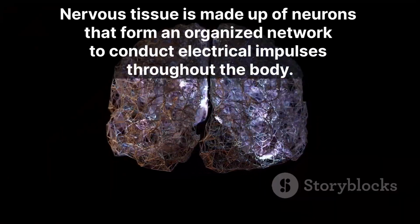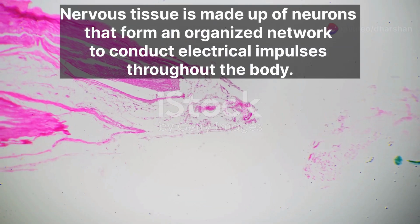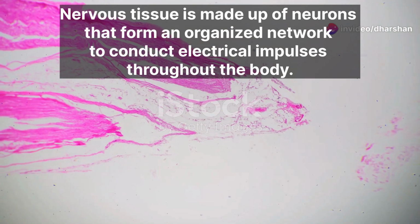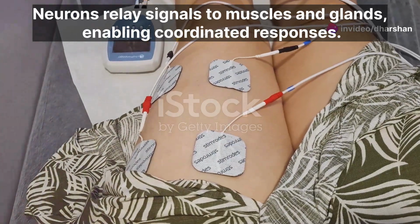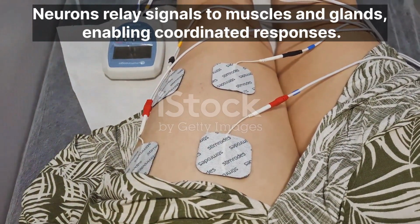Nervous tissue, made up of neurons, forms an intricate network. This network conducts electrical impulses throughout the body. Neurons relay these signals to muscles and glands, enabling a smooth, coordinated response.